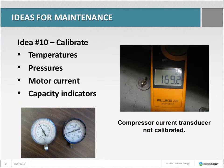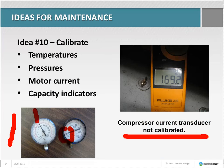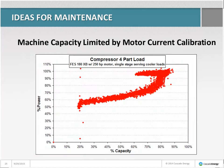It's basically to calibrate. The example on the right here is just showing you a current reading on a Fluke meter. But the concept here is that you want to be sure your current transducers are calibrated right. Pressure gauges, here on the left we have a couple. They're sitting there at atmospheric pressure. One of them's down near 0, but the other one isn't. There's something wrong with that one. Think about motor current capacity indicators on compressors and so on. You want to try to do this on a set schedule where you're calibrating.